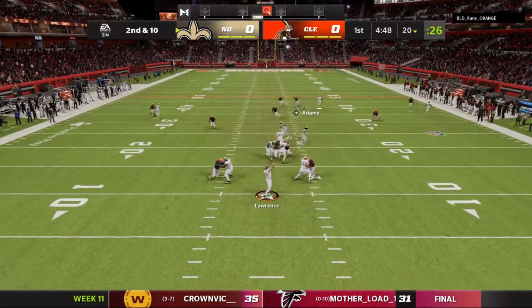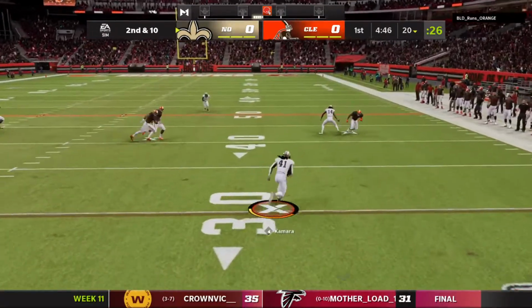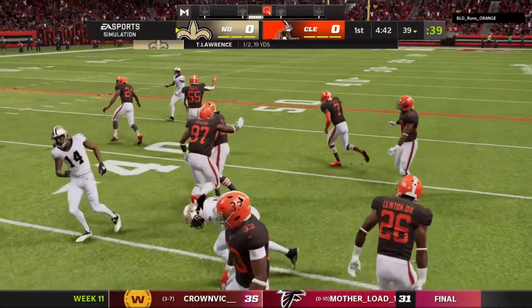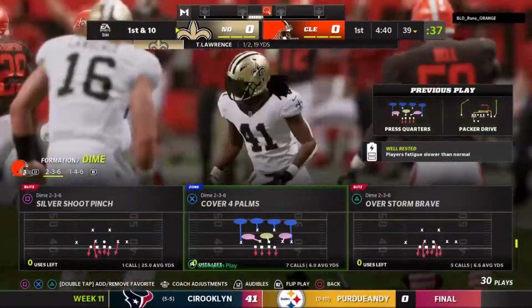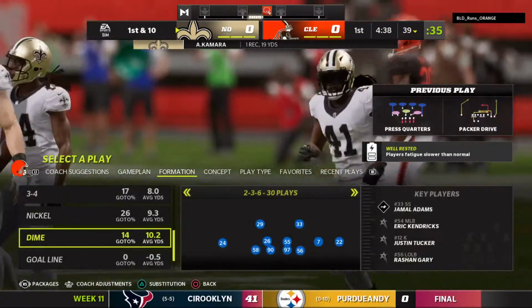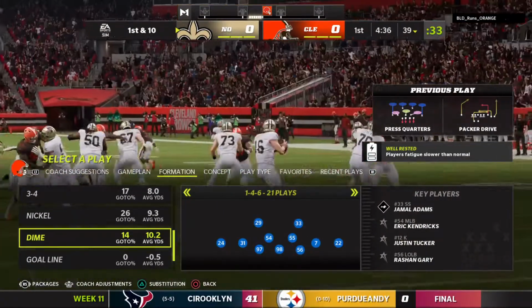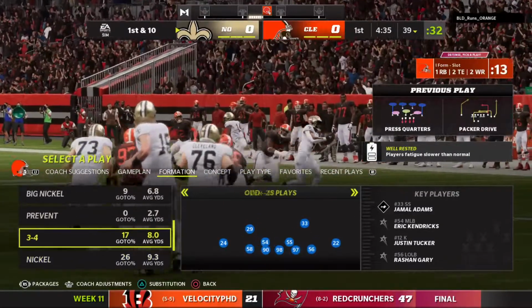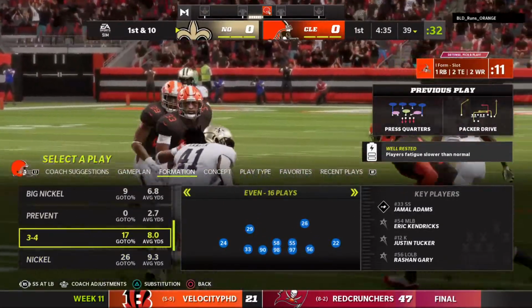Lawrence. They'll get this out to Kamara, and he gets this one just shy of the 40, down at the 39. Well, this offense will definitely utilize him as a weapon out of the backfield because he was close to 100 yards receiving a week ago. So they will try to get him the football in space as they did right there.